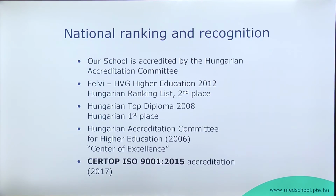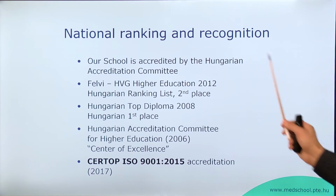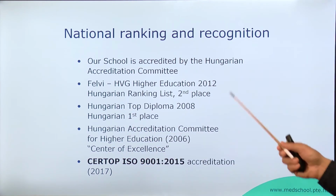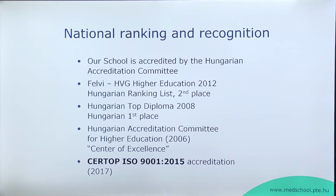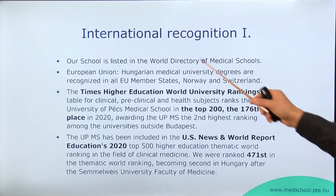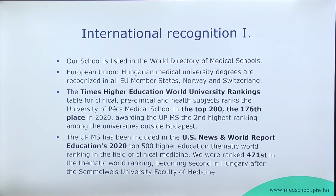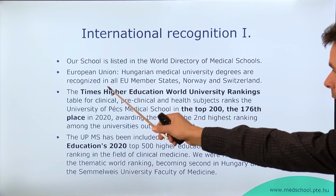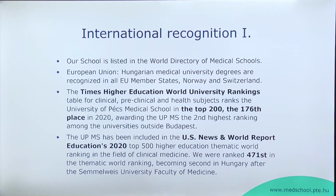What about the ranking and recognition of the university and the medical school? Here you can see the national rankings of the medical school, which is important for us because we are one of the largest Hungarian universities and definitely the oldest. But what is maybe more important for you is the international recognition of the university and our medical school. Here you can see that in the European Union, for example, Hungarian medical university degrees are recognized in all EU member states, Norway and Switzerland included.